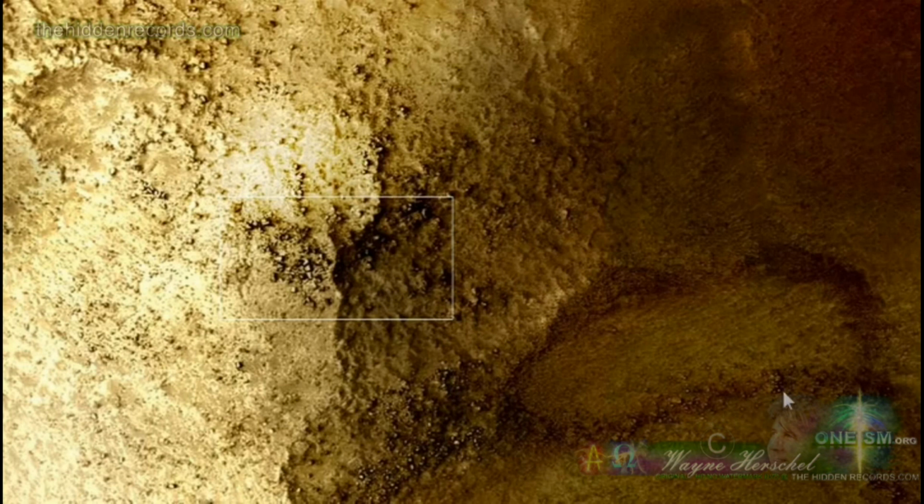I have a higher resolution image that I use for my live shows. We go in close and look at the edges. All of them look like blocks. That's just one portion. You'll see they are strewn all over the place. Every little bump and mountain here has dirt and dust over these blocks.